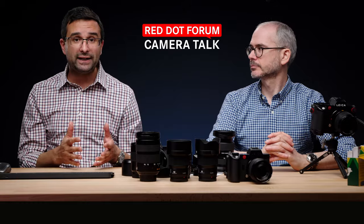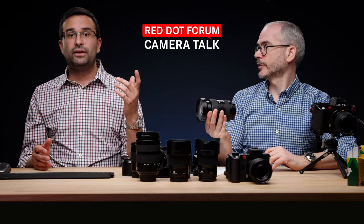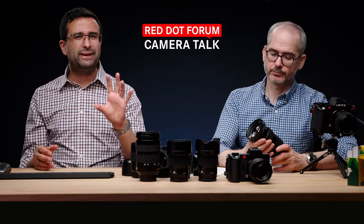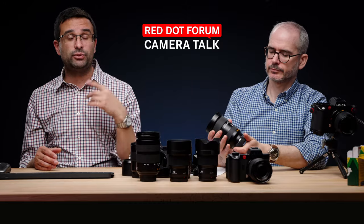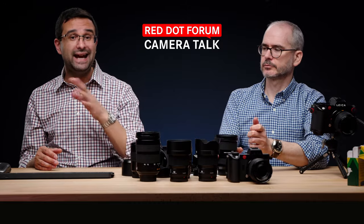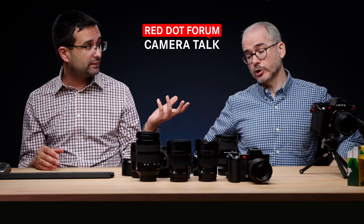Sure. In the past, I may have recommended an M lens, like a 50Cron or a 35Cron. Or the 24 to 70. Or the 24 to 70, but I probably wouldn't say to bring both zooms if you're traveling internationally. But now what I'd recommend is one of these new Summicron SLs, which is as light as an M lens, basically. Almost. With the adapter. It is true.